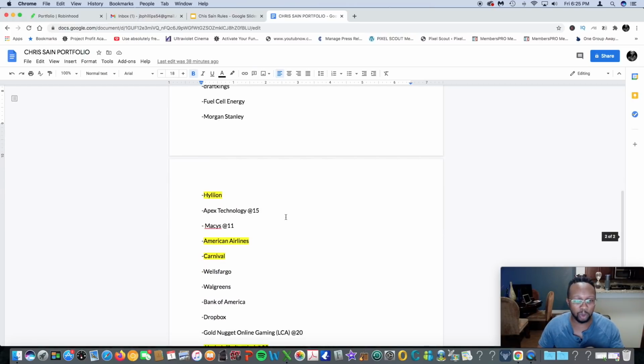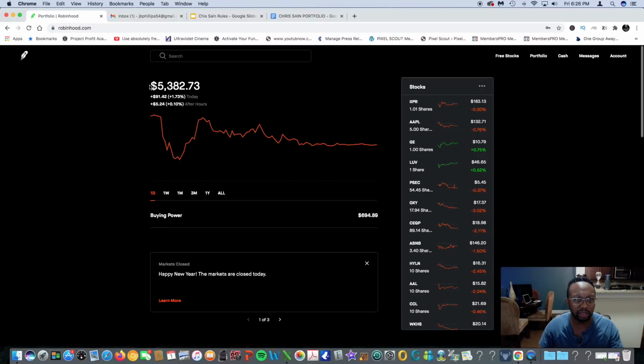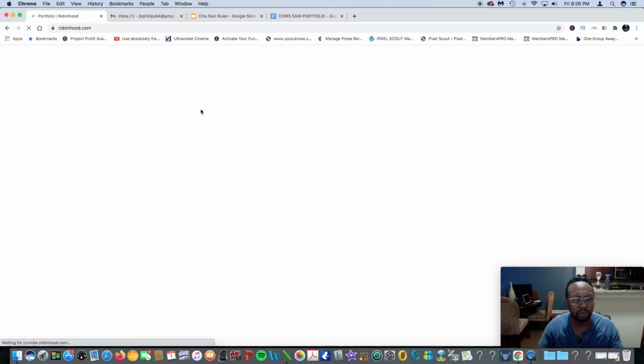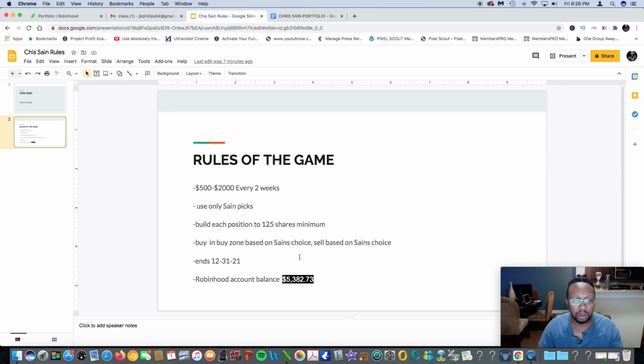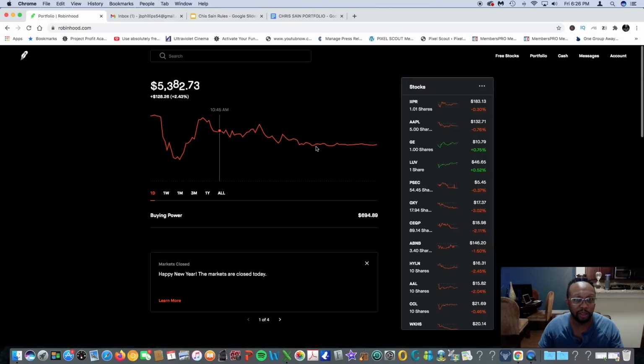So what I'm going to do is use my $500 to try to buy up the rest of Carnival right now. Once that fills up to 125 shares, I'll probably move on to American, and then probably Hyliion after that. So I'm going to show you Robinhood again, what my account balance is right now. I'll refresh it. So you guys know I'm not playing around. 53,282.73.